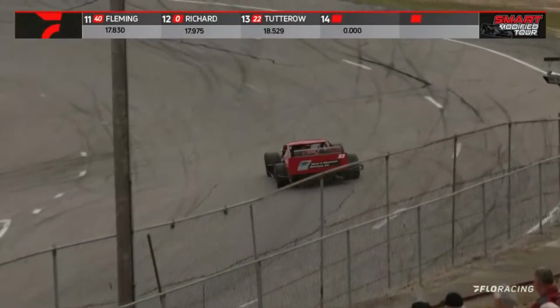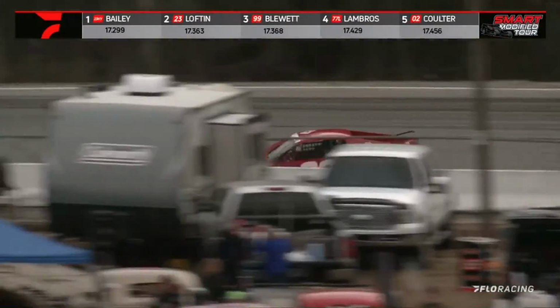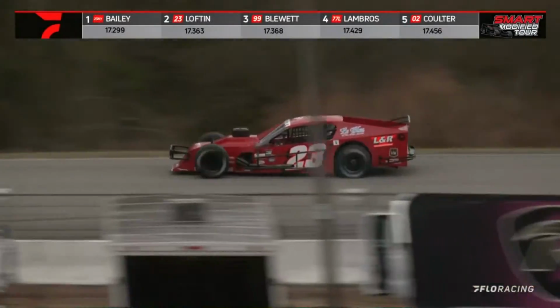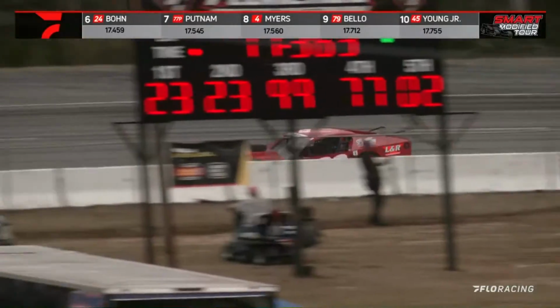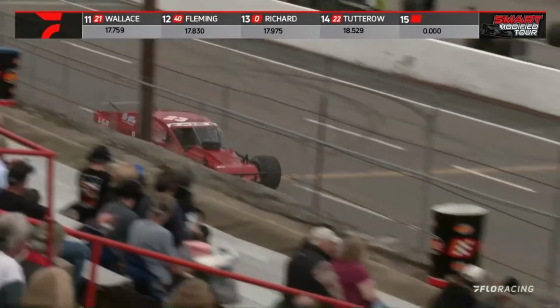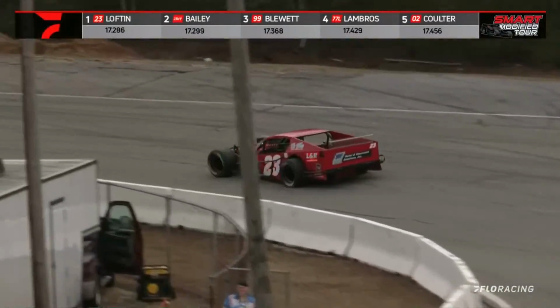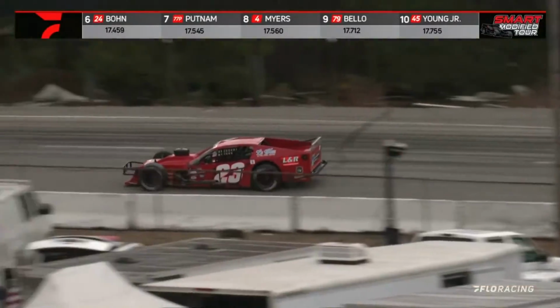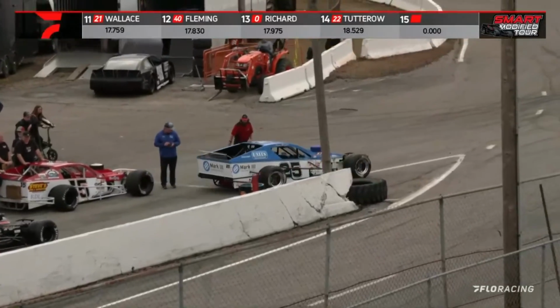White flag in the air. Carson Lofton, second quick, 17.363. The kid looking good, nice and smooth. Had a really good run last year here in the Low Country 99. This is the Peanut Patch 99, and he's coming to the stripe this time by. Top of the board goes Carson Lofton, the kid, at 17.286. 17.286 for Carson Lofton.